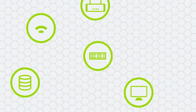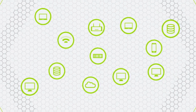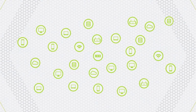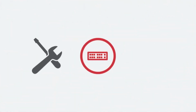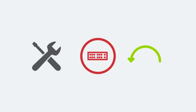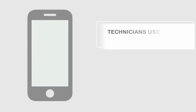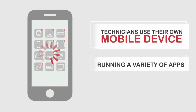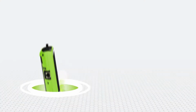Supporting the rapid growth of network-connected devices is no easy task. Vital infrastructure requires constant upgrades. When problems arise, tools and manual procedures are the preferred methods to troubleshoot. But often, technicians use their own mobile device to run a variety of apps and rely on their own experience to analyze the results. Fortunately, there's a better way.